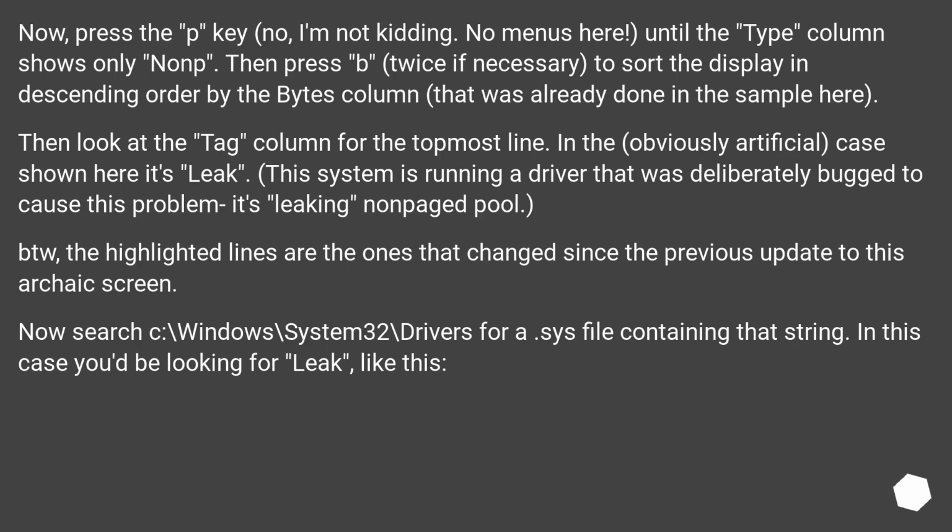In the, obviously artificial, case shown here it's Leak. This system is running a driver that was deliberately bugged to cause this problem. It's leaking non-paged pool. BTW, the highlighted lines are the ones that changed since the previous update to this archaic screen. Now search c:/Windows/system32/drivers for a .sys file containing that string. In this case you'd be looking for Leak, like this.